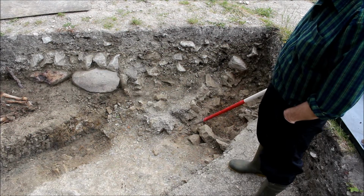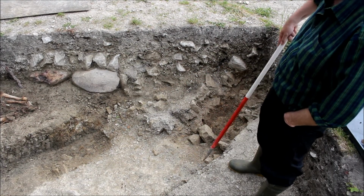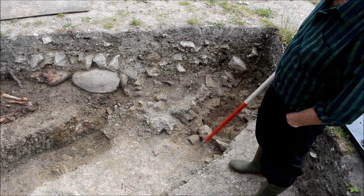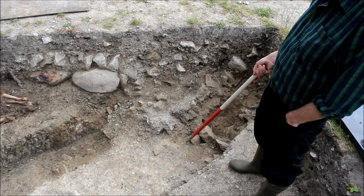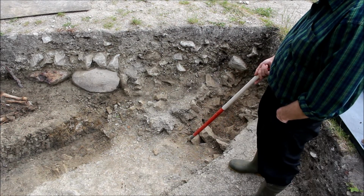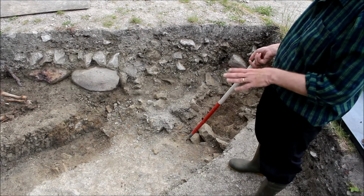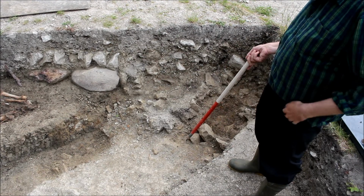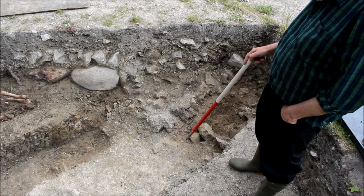But we think that what we're going to do is remove this tomorrow. This is certainly the edge of the wall here. Remove this tomorrow and hopefully find bonded bits of chalk with mortar here, which will tell us that this is the wall, because don't forget what we're looking for in here is the corner of the building, and at the moment we've still not come down onto anything that's fixed enough to give us that.